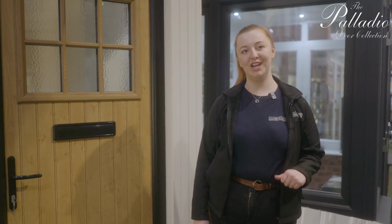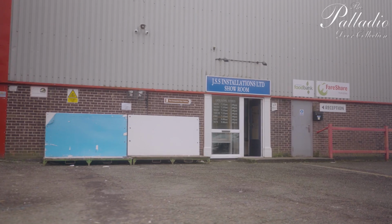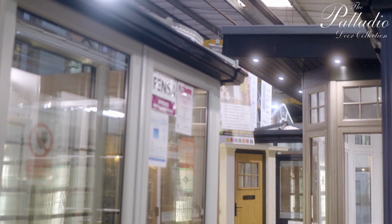Hi there, I'm Maisie from JSS Installations Ltd in Barnsley. We've been dealing with Palladio for multiple years now. It's one of our best selling doors. If you look at the quality of them, you can kind of tell why.